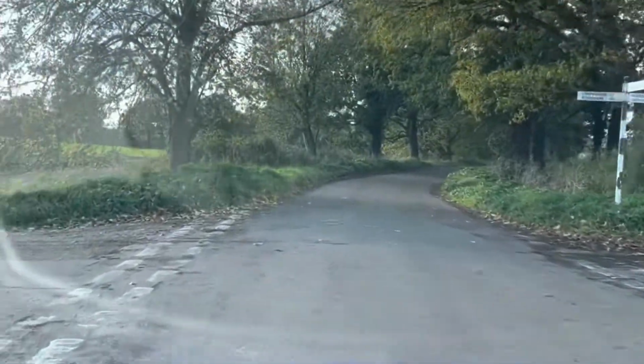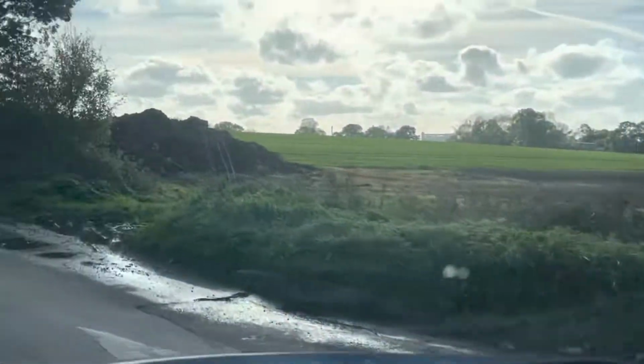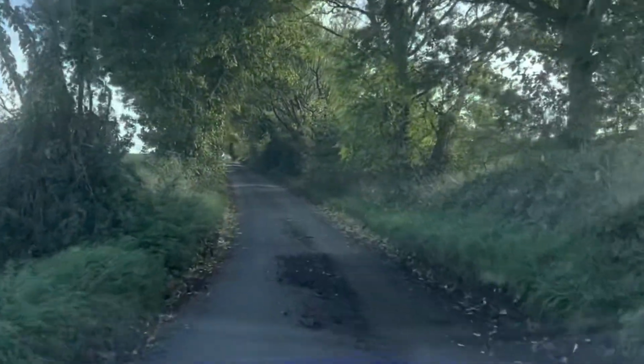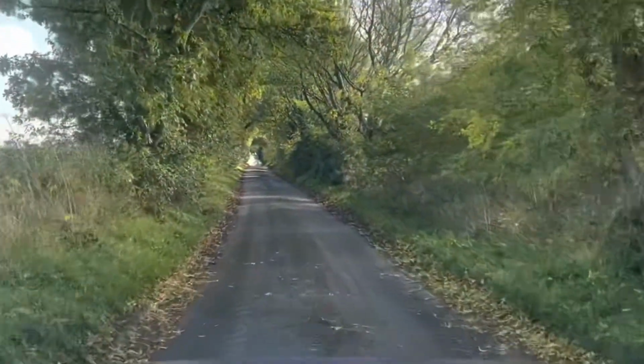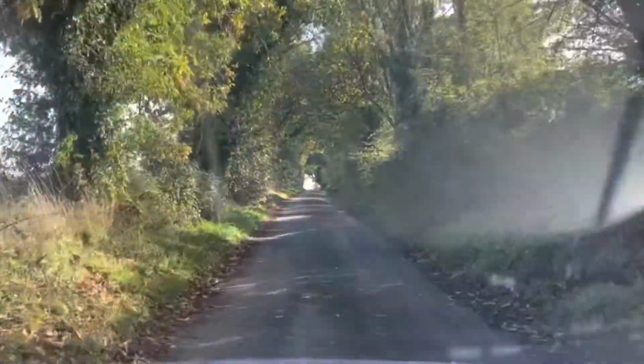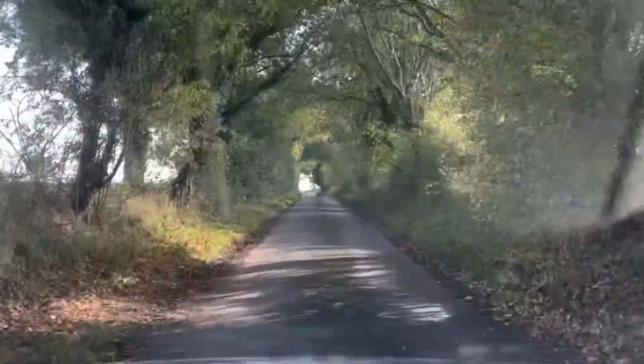So by seeing how isolated it is and away from Freethorpe, because this is now Southwood, you can see why I was concerned about the girl being out here, because you need a car to get here, and you know, she had nothing like that.